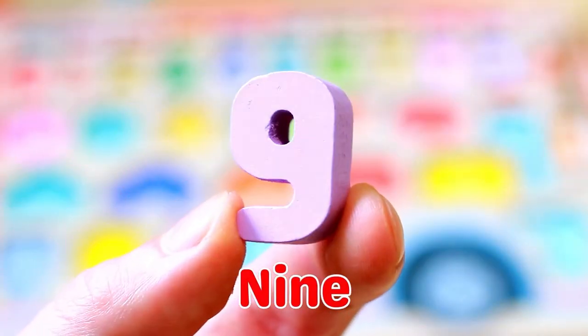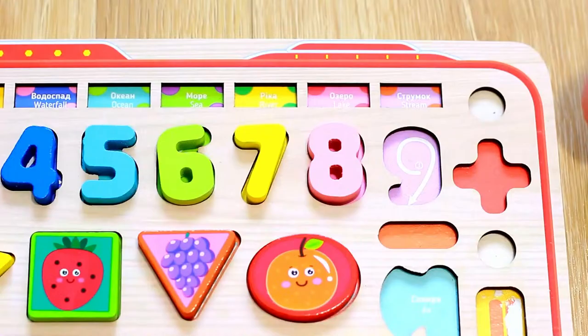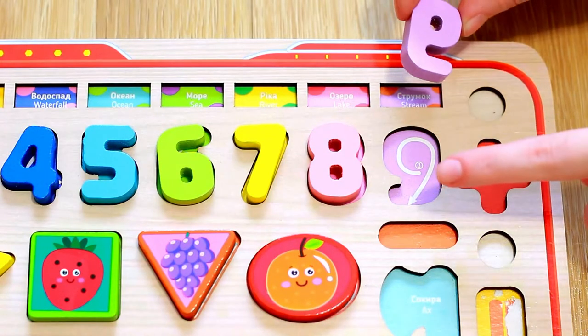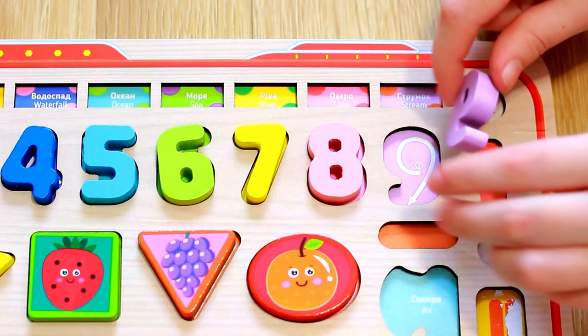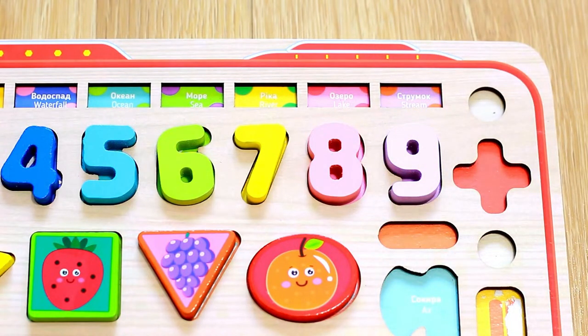9. Now, the final piece of the puzzle, number 9. Where could it be placed? Here we go, number 9 completes our numerical journey. Awesome job!